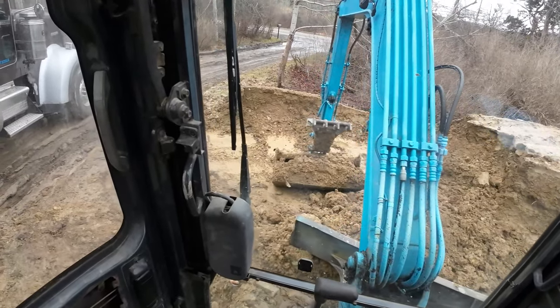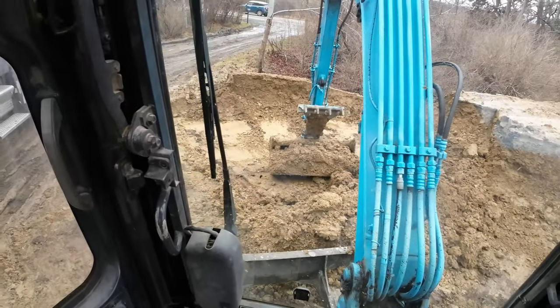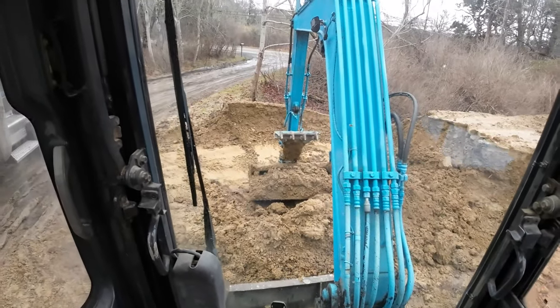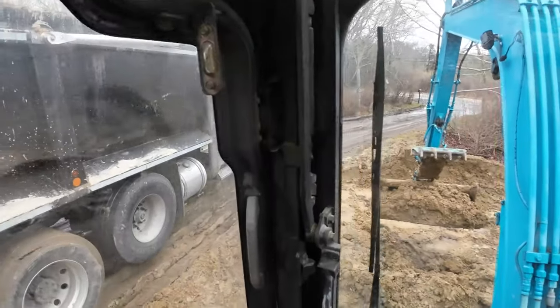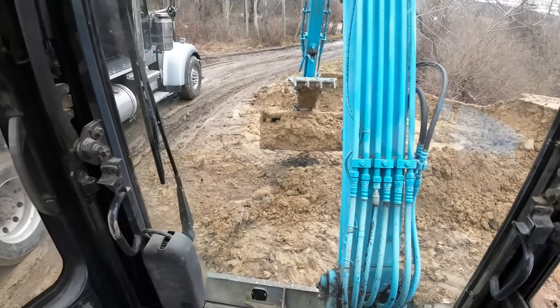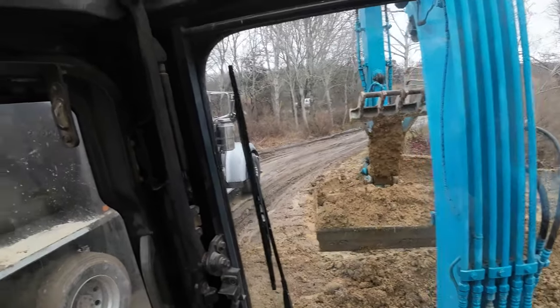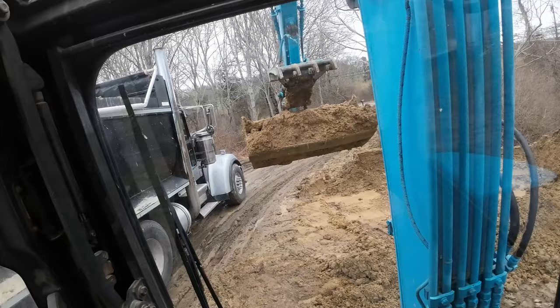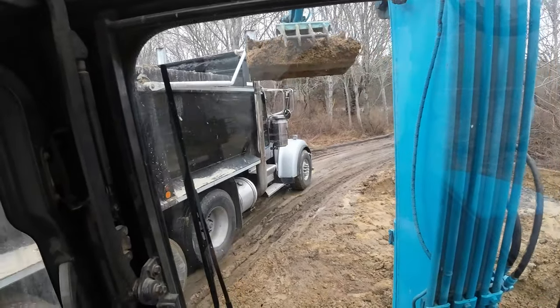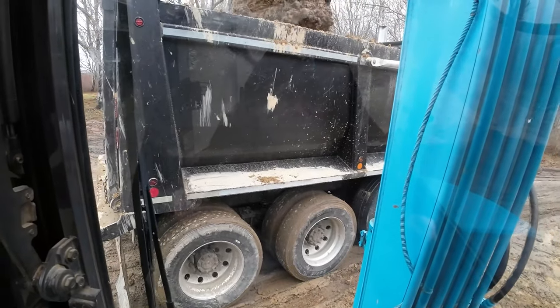I haven't had to move too much. You know? I'm okay with going over the side. I just don't like to be that close to the cab. But I think I've moved since I've hauled out, I don't know how many loads it's been, 2 or 3. See, it just falls, it's just mud.